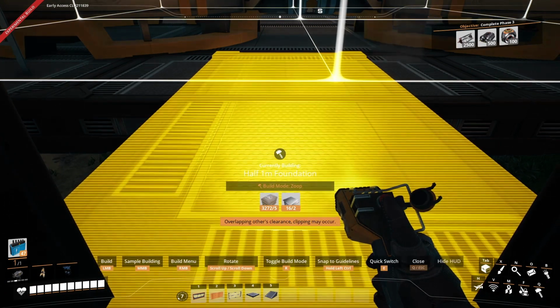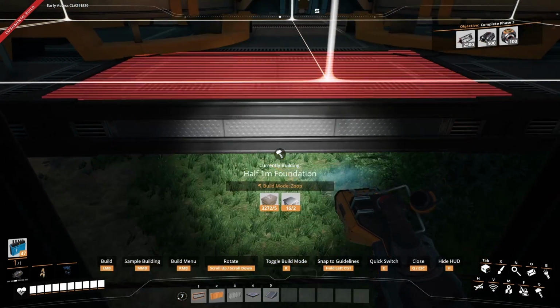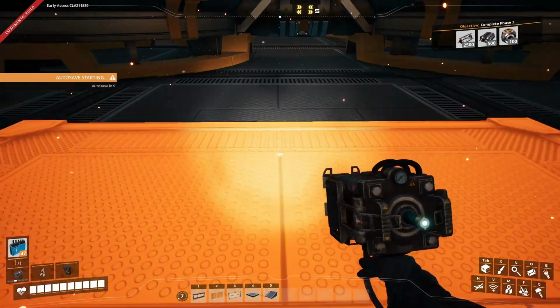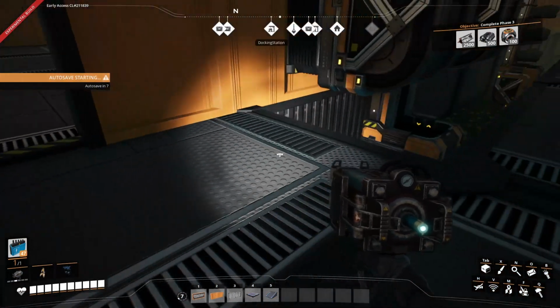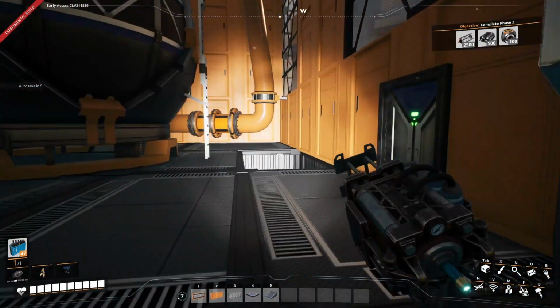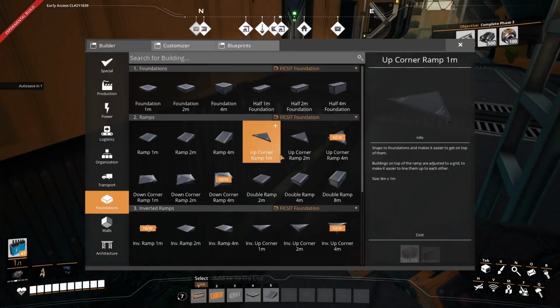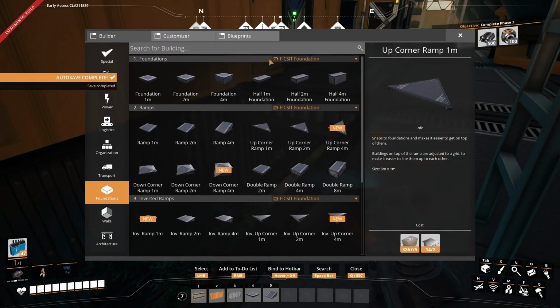It's just a one, right? Yeah, boom. Perfect. Doesn't interfere with anything else, no clipping. Gives us direct access to our fuel line.